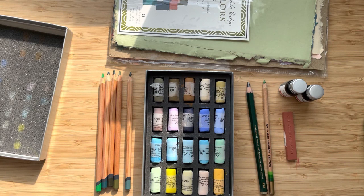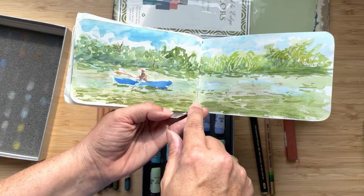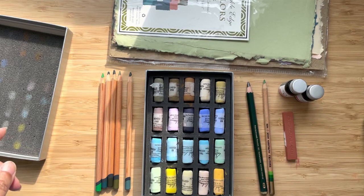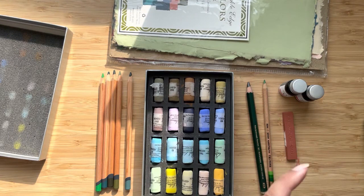Let's quickly look at that. I started using them on this drawing, which was a combination of watercolor and the pastels. I started with the pastel first. And I also have another one of, call it Silo City.